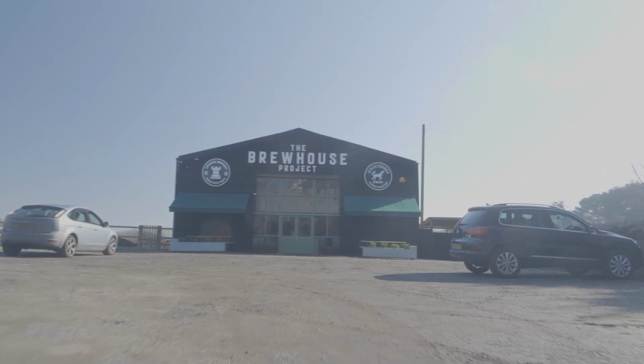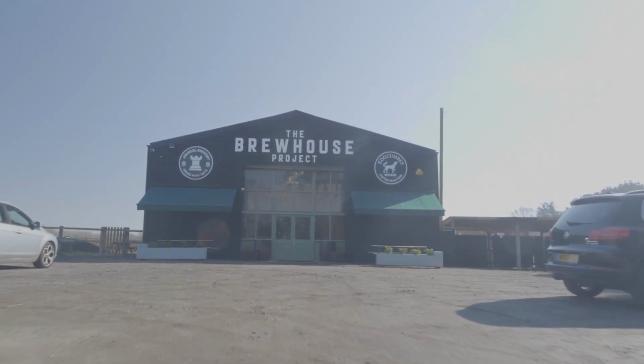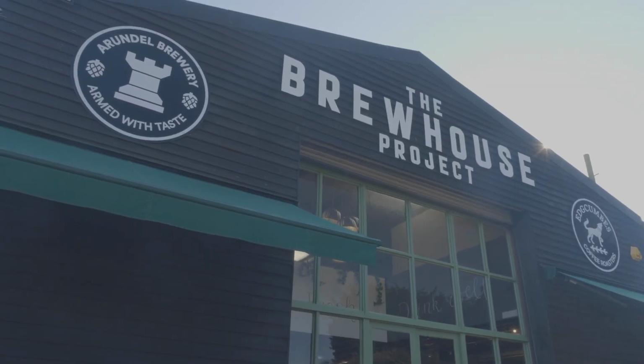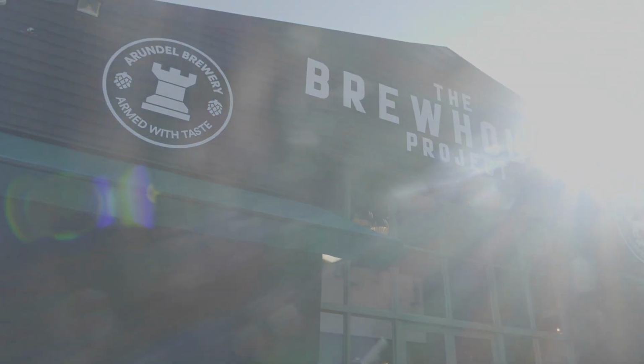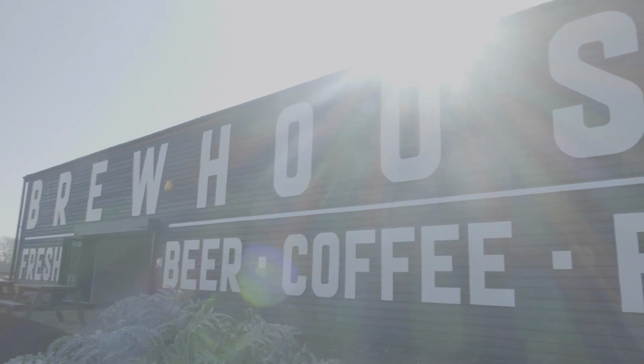They're local to me, great guys. They just opened, I think about a year ago now, a place called the Brewhouse Project in Crossbush, which is just down the road from me in Atlanton. And it's great, they serve really good coffee. A company called Edgecombs are in there as well. Serving great coffee, great food, great beer. You can get all the Arundel beers there, and they have some guest beers on as well.